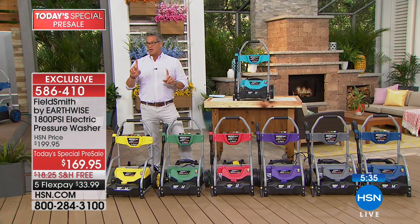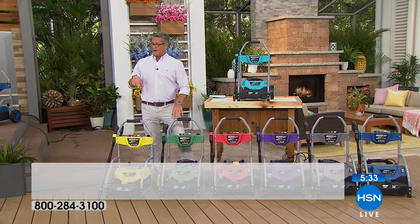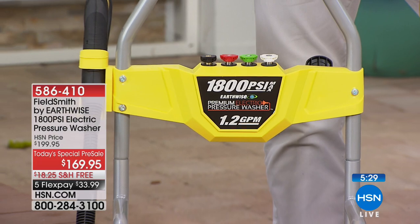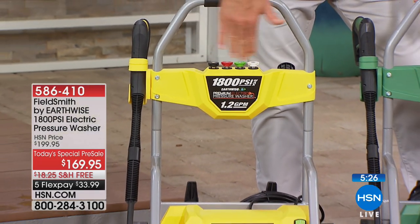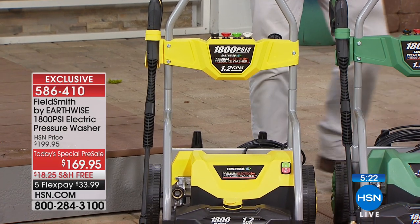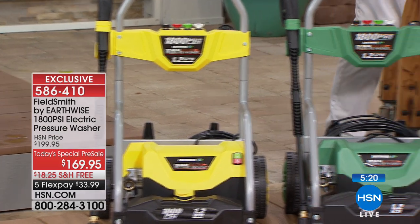Let me go through the colors again. Well, you wanna do colors and then we'll do before and afters, okay? So let's do colors really quick. The yellow, I love the yellow. I think the yellow is awesome, kind of looks very industrial. There's all the tips that you need. And don't forget, it's electric, no gas, no oil. You plug it in, you're good to go. It's eco-friendly, you have no exhaust fumes.